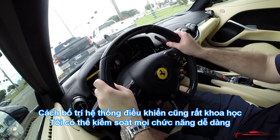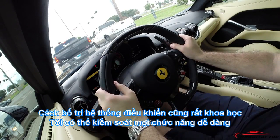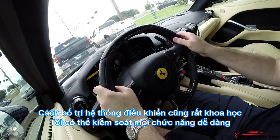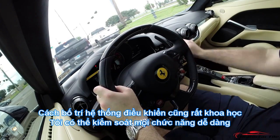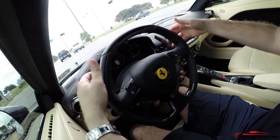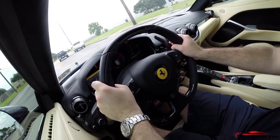So ergonomic wise, while you're behind the wheel, I haven't really had a reason to take my hands off the wheel, but I could take my hands off and everything is within reach. I don't have to reach very far for anything, and of course I don't have to reach very far at all for the normal functions.